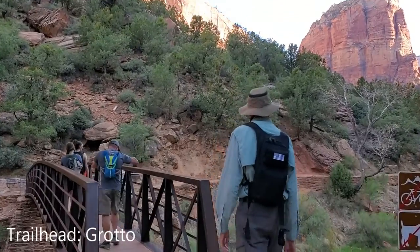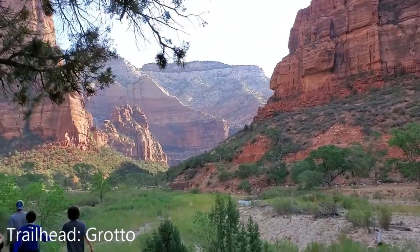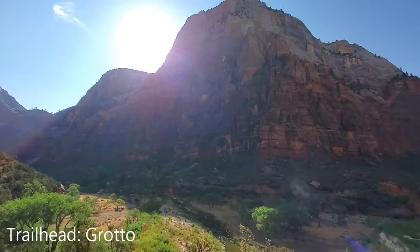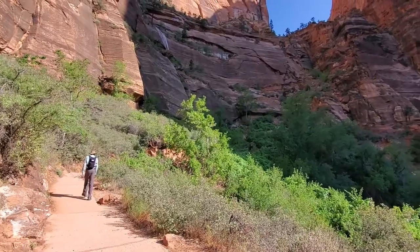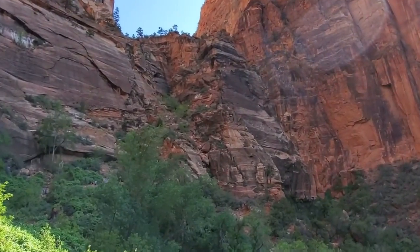Hi everyone! Just sharing with you guys our epic adventure last year at Angel's Landing in Zion National Park, Utah. And we're here. So that's Brian hiking, and then we're gonna hike all the way up there.